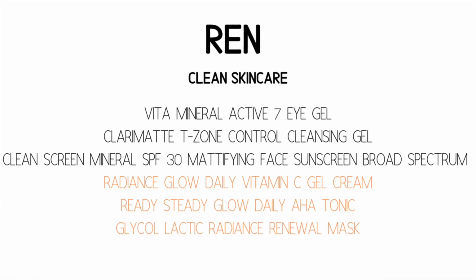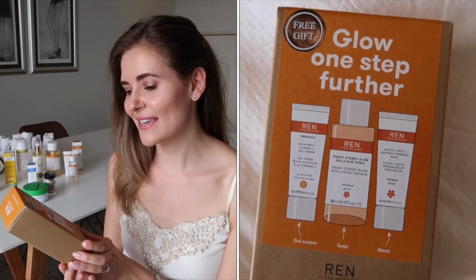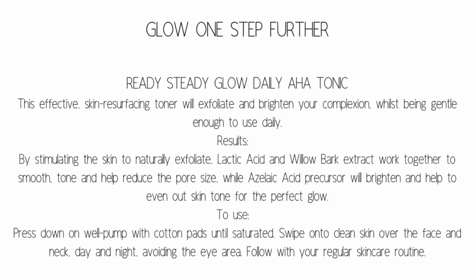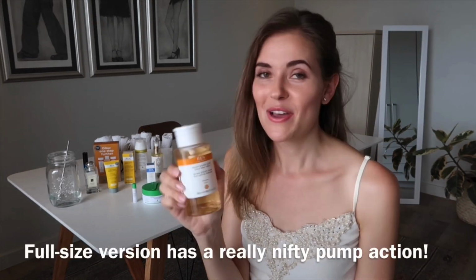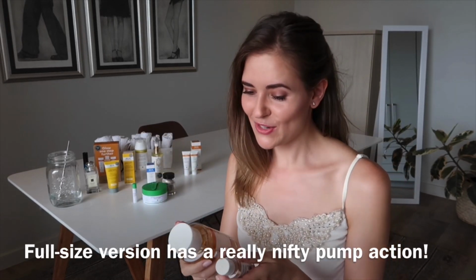When I bought my eye cream as well as the face wash, I actually got this little taster box for free, and it definitely convinced me to buy the AHA Tonic as well as the Glow Daily Vitamin C Gel Cream. My tester, as you can see, I've used quite a bit, so I immediately went ahead and bought the big version thereof because we're almost going on holiday and I don't want to be stuck without my Glow Tonic.